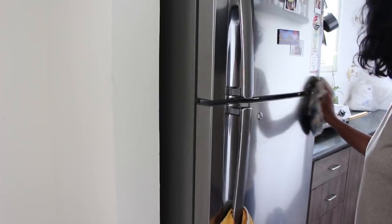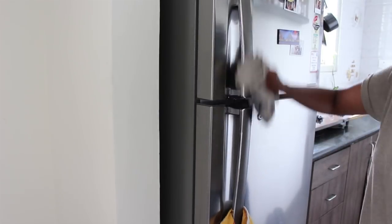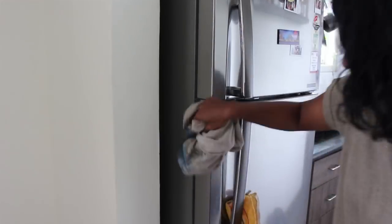I also give my countertop a good wipe and my refrigerator a good wipe, because I tend to reach to my refrigerator and that leaves a lot of fingerprints. Nobody is a fan of fingerprints, you know, especially if they can look greasy.